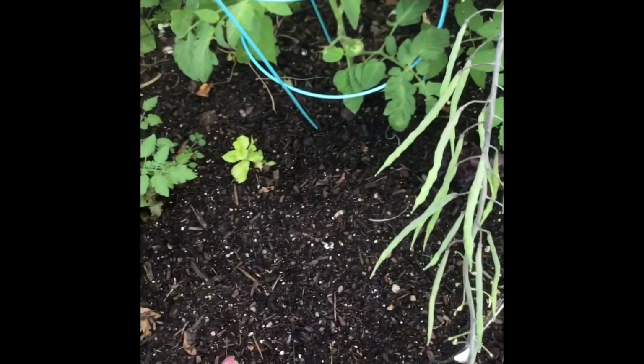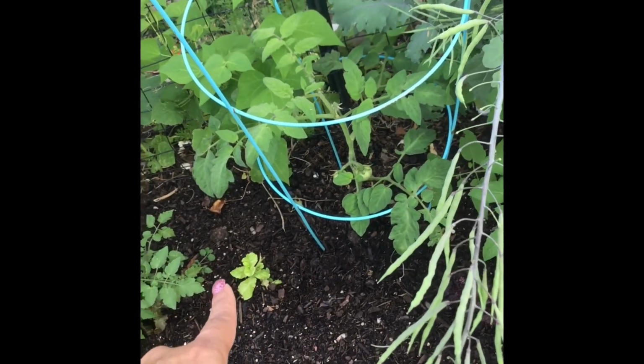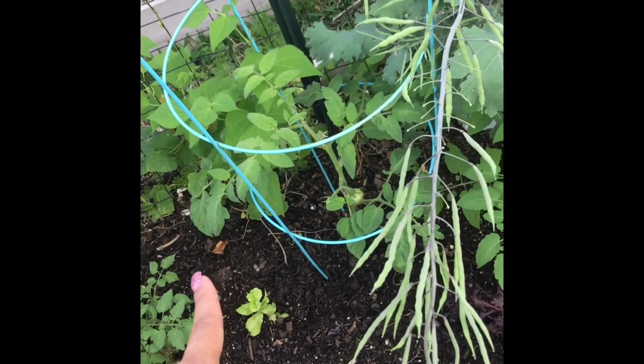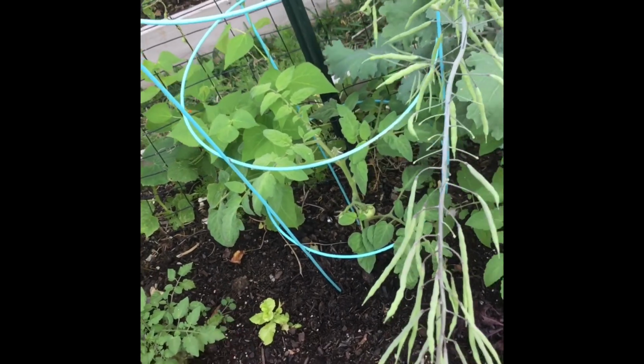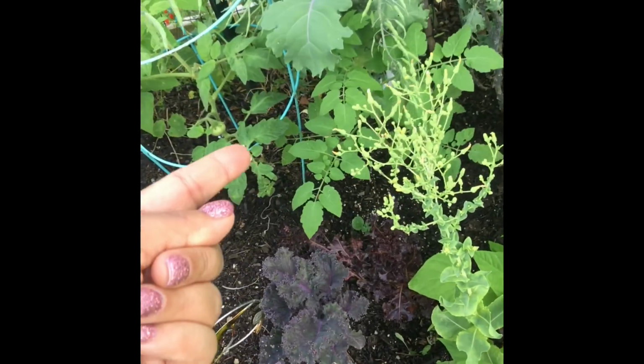Another tomato will come here. That tomato got really battered up in this storm and just has a couple. I find it looks like it's struggling, so I don't know if I'll keep it there if it's gonna struggle, because there's another one close by there.